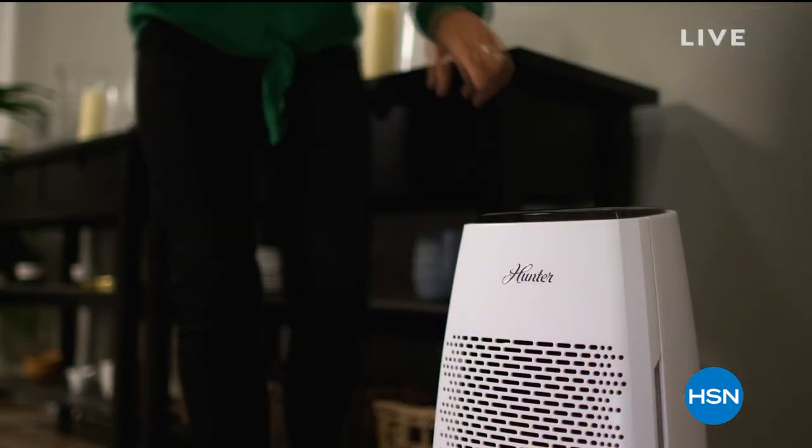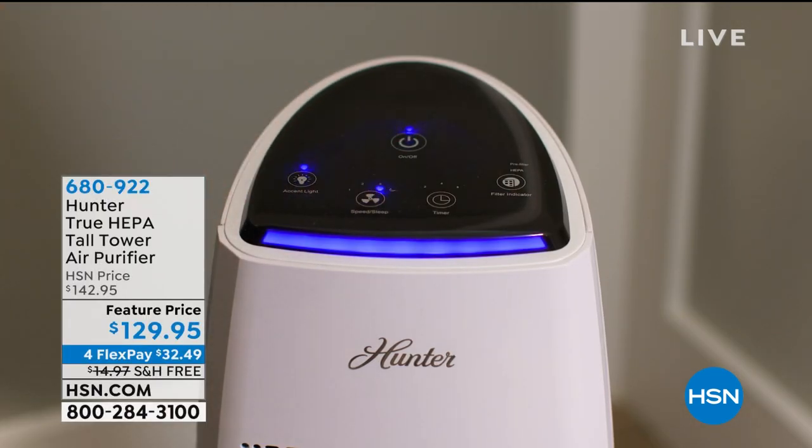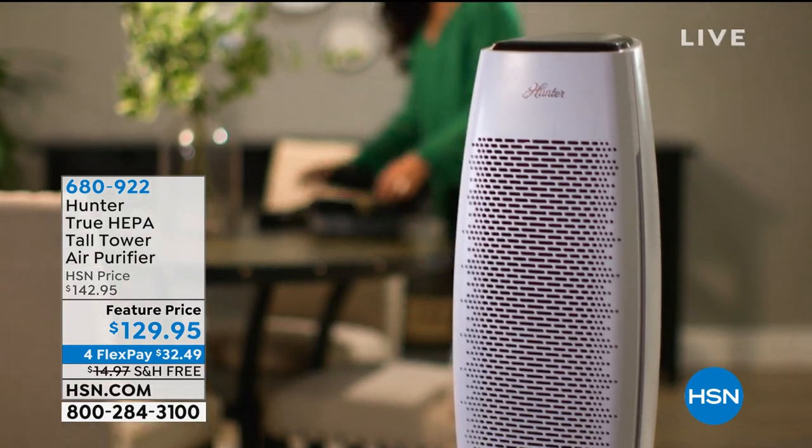All right, we've got a lot to share with you, and it's all a variety. We're gonna go inside the home and outside the home. But first, let's start inside the home with the air that we breathe. And Hunter brings us the True HEPA Tall Tower Air Purifier.